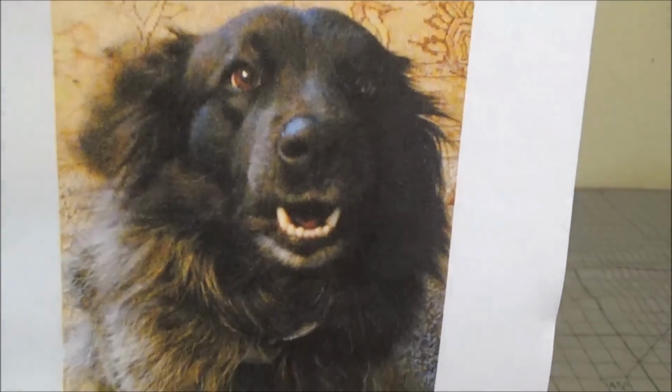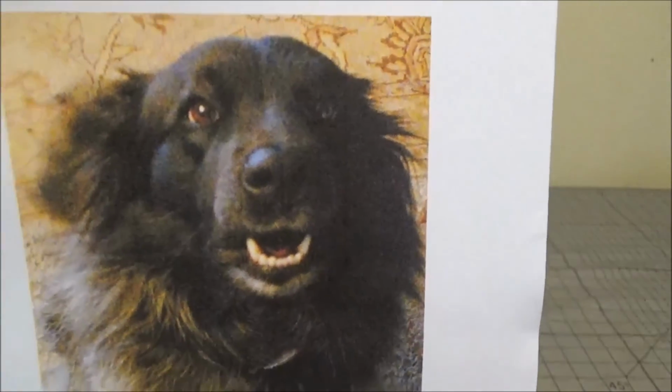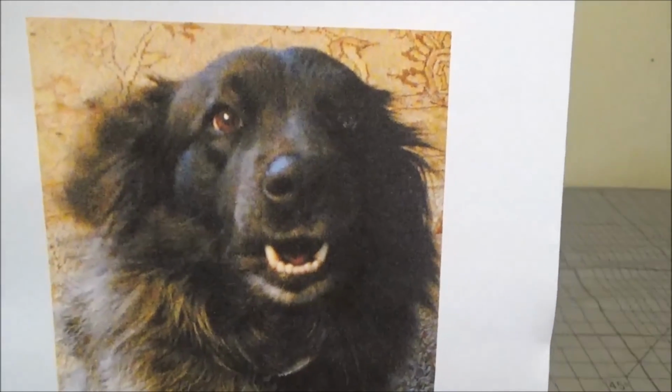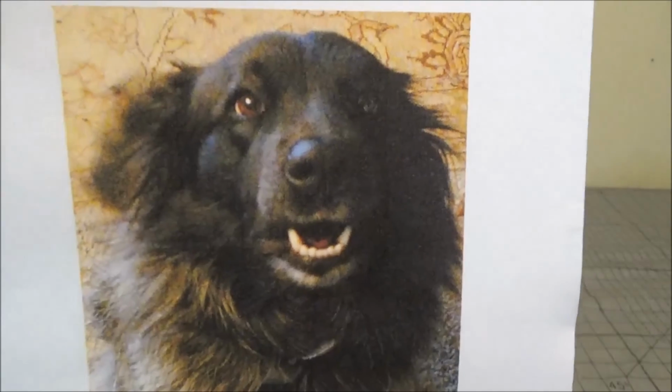Dogs are cool. I mean, she needed help getting in the car. She would do that with getting on the bed, too. She'd put her little front paws up on the bed and then look back at you like, okay, he's going to take care of my rump.